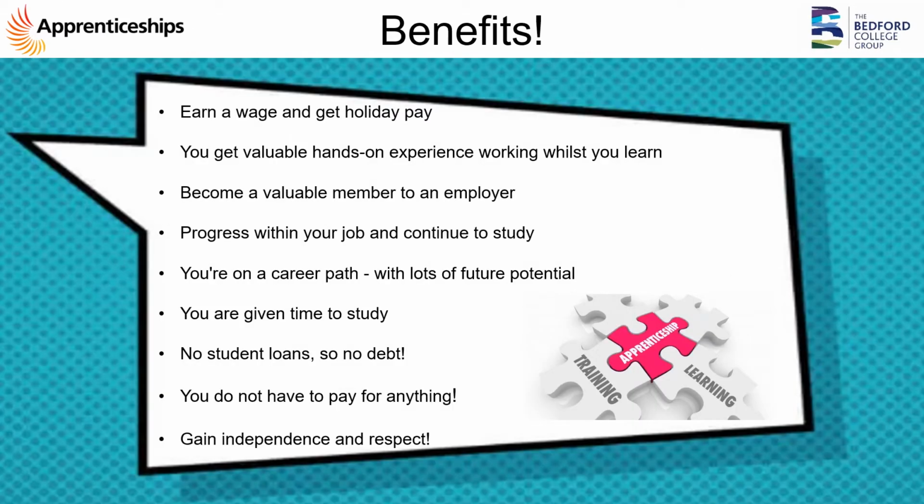Now, the benefits of an apprenticeship. You earn a wage and get holiday pay. At the moment, the minimum wage for an apprenticeship is £4.15 an hour, but a lot of companies do pay more than this. You get valuable hands-on experience working whilst you're learning. You are a valuable member to an employer. So like I said previously, you have a contract of employment, so you'll be treated exactly the same as a full-time employee.